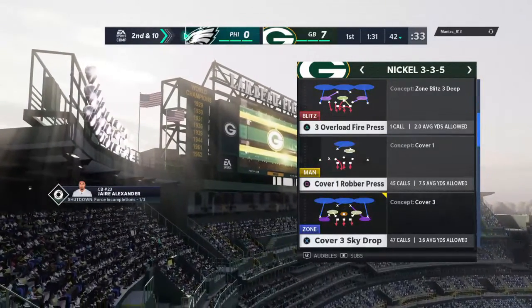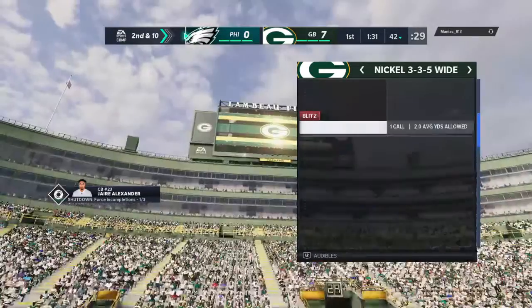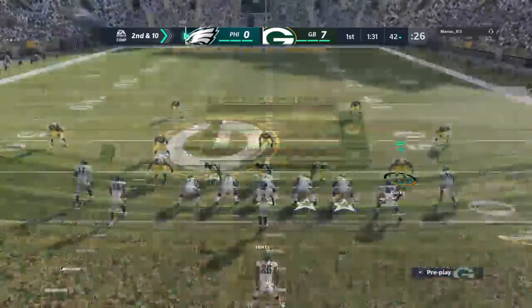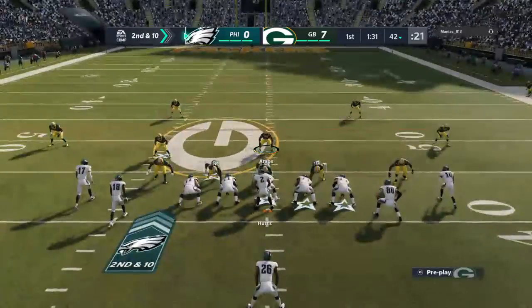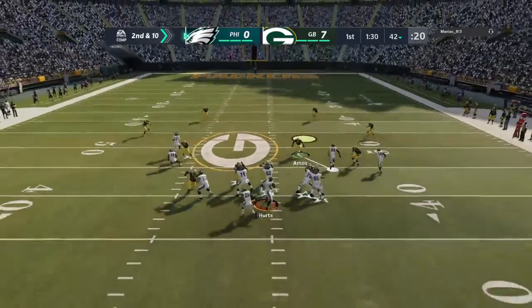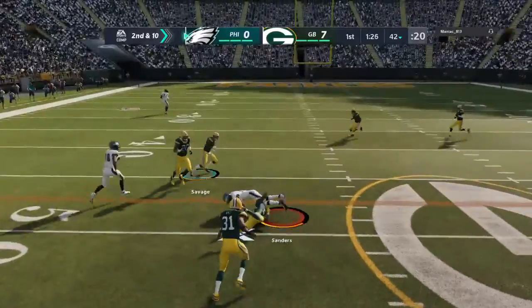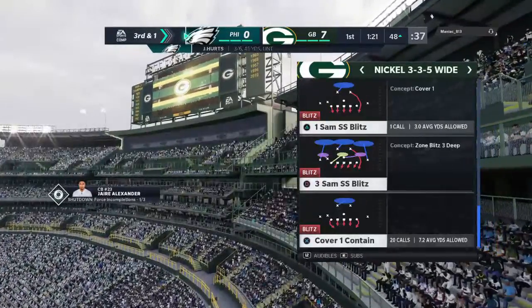From the snap, he certainly looked like he knew where he wanted to go with the ball, but surprise, that guy was covered. So that took his attention elsewhere to no avail. Ball on the 42 as they come up 2nd and 10. Throwing is Hurts. He's going to drop this down to Sanders. 9 yards, not quite enough, and they'll be left now with 3rd and 1.